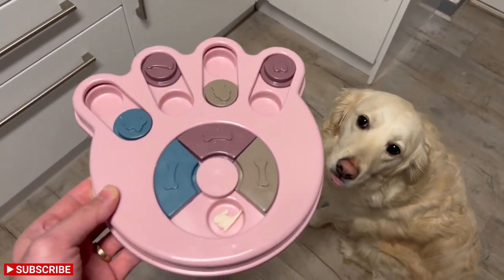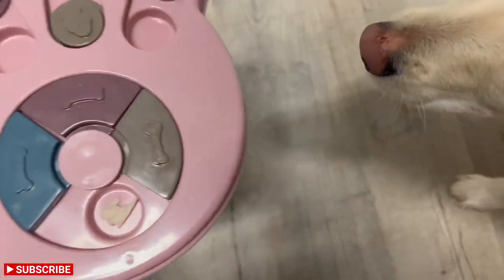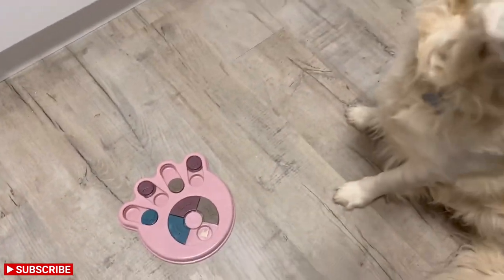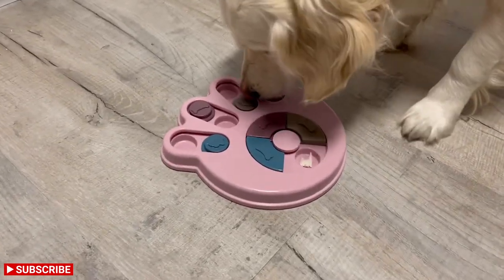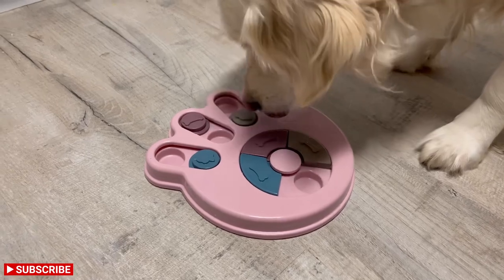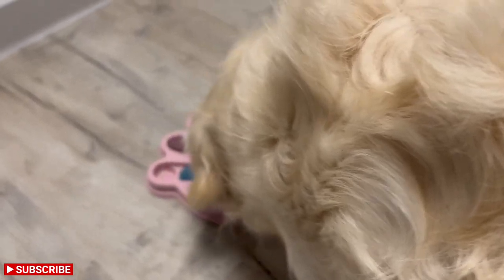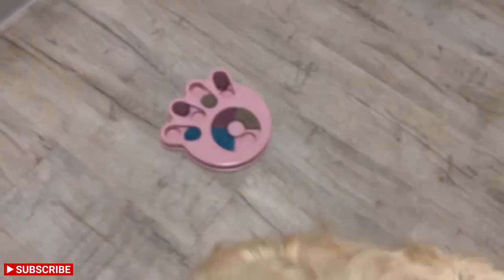Right, okay, so test number one is Aya. Wait, the stopwatch is gonna start when I say go and she eats the first one. Go on then. Okay, start the stopwatch. No. Go on, there's chicken in there, go on.